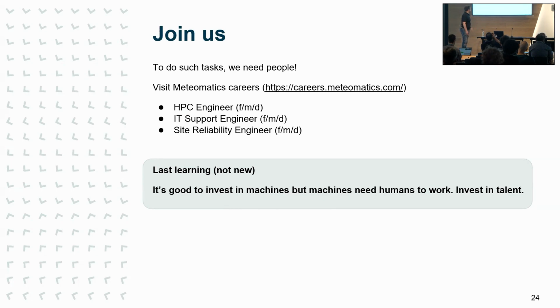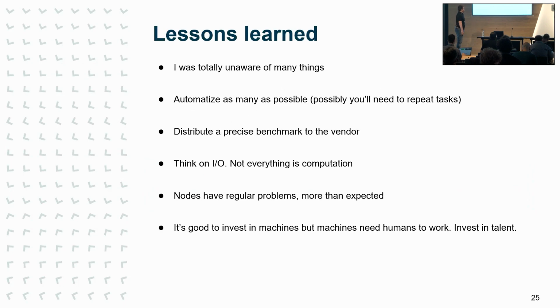And this is the last learning, not new, but I always say that machines are important. The iron is important, but beside the machine, in front of the machine, there's always a human. So please take care of your employees and people working next to machines. And that's it. This is a summary of the lessons learned. Thank you very much. Thank you so much.